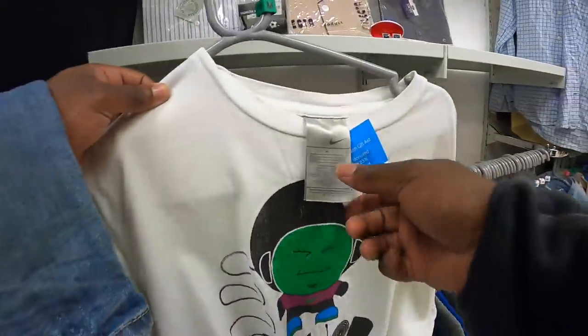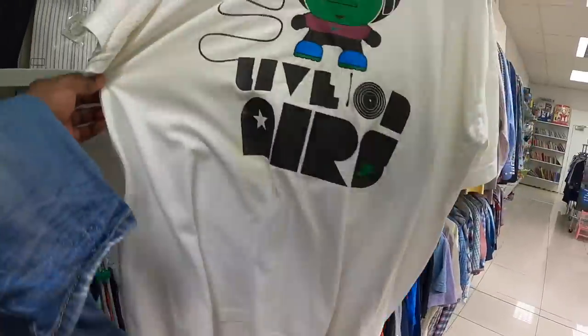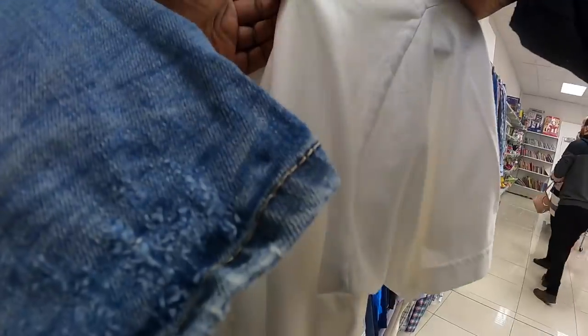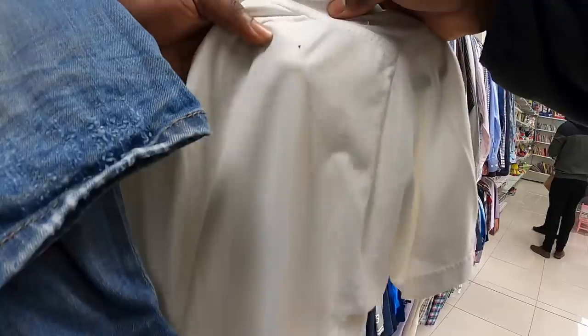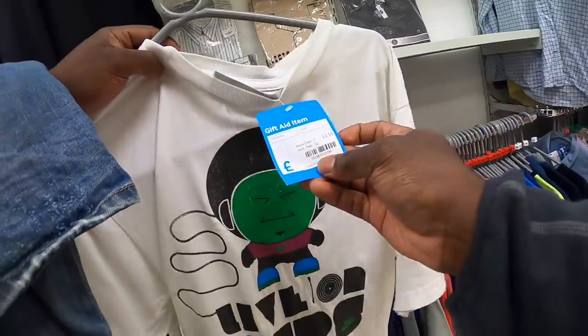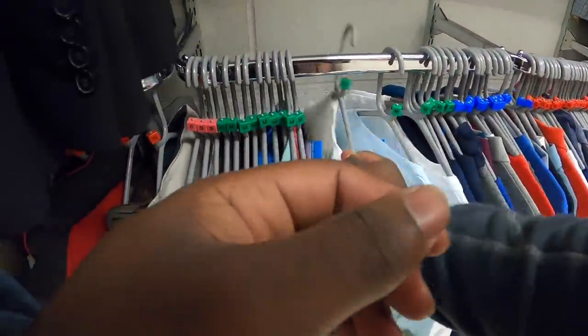So just hitting up this rail and I found this grailly piece. Look at that. Little knighting. That's got a bit of a mark here, but I'm going to see if I can get that out. That's got a bit of a hole here. Gutted. Yeah, I'm gonna have to leave that, man. £2.50. Yeah, it's got a hole in it. Can't really do anything with that.